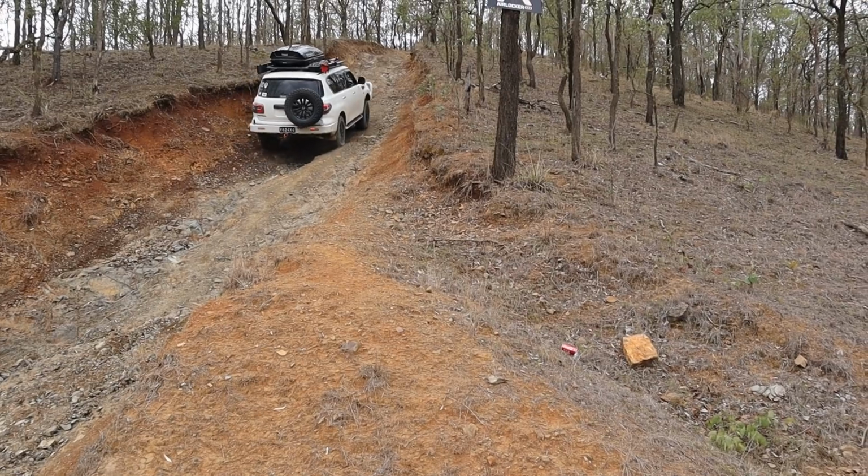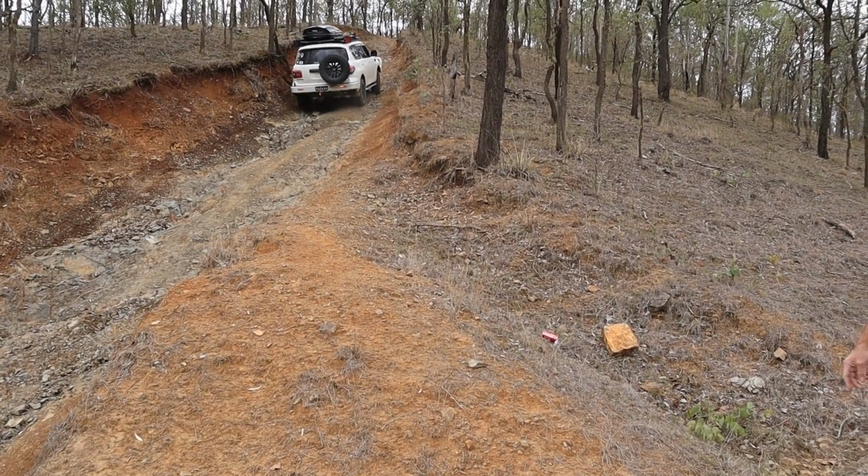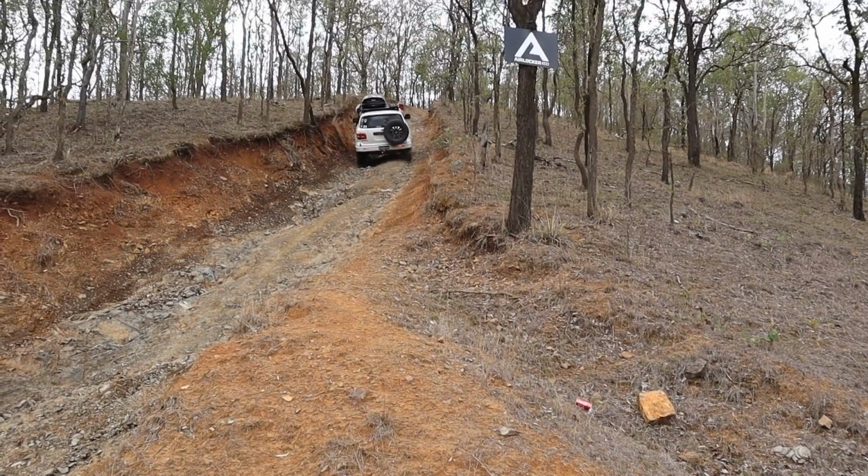How good is that Y62 traction control? So that was rock mode and no locker.